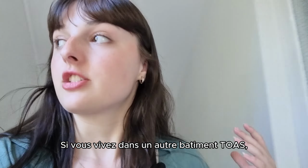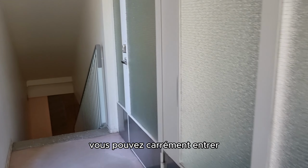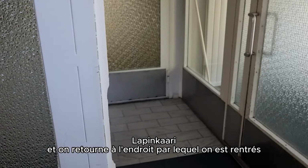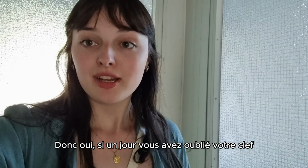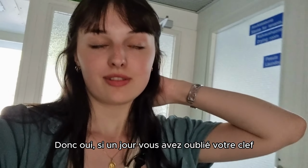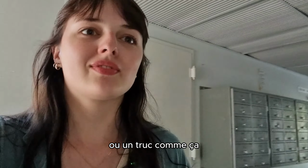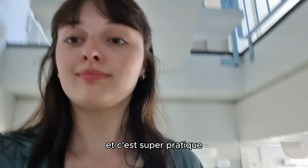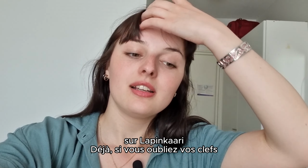But the fact is, once you go in that one, you can actually enter Lapinkaari, and we go back in here from where we enter. So yeah, if one day you forget your keys, or you're too cold to search for them in your bag or something like that, you can just enter using your fingerprint. Very useful. So now, just some random information about Lapinkaari.